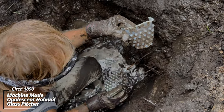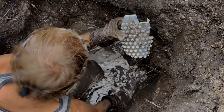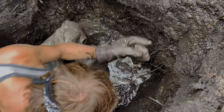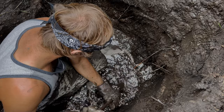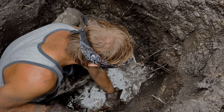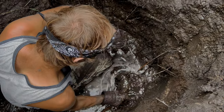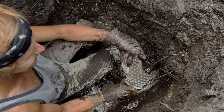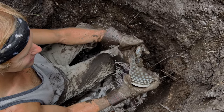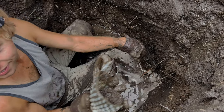Yeah, I gotta find every last piece to this thing. This is something else. Some kind of pitcher or something. Look at that! That's one of the coolest things I've ever dug. That is amazing. There's gotta be some other pieces down here.